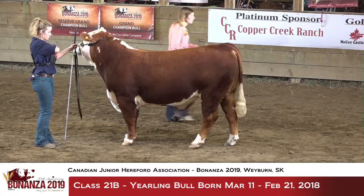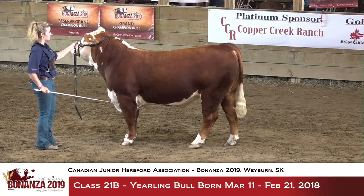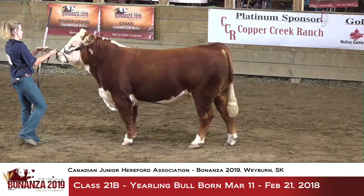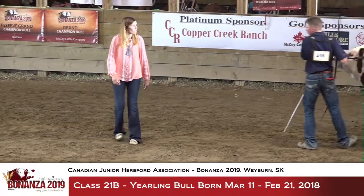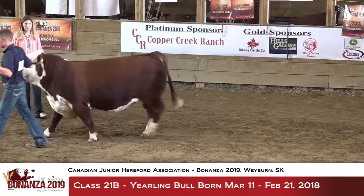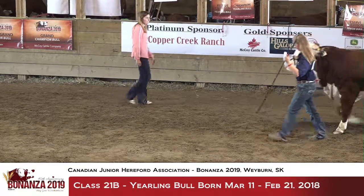He's got some stifle muscle. He's got some shape about him. He's real nice through his shoulder and neck. Just a pretty complete individual. I think, obviously, the bull in second, coming in a little bit better condition. You've got to like him. He's just a tank. I love the moderate frame, easy fleshing type cattle, so he definitely fits that bill. So two really high quality bulls, and then a big performance bull in third and fourth here as well. So strong class of yearlings.